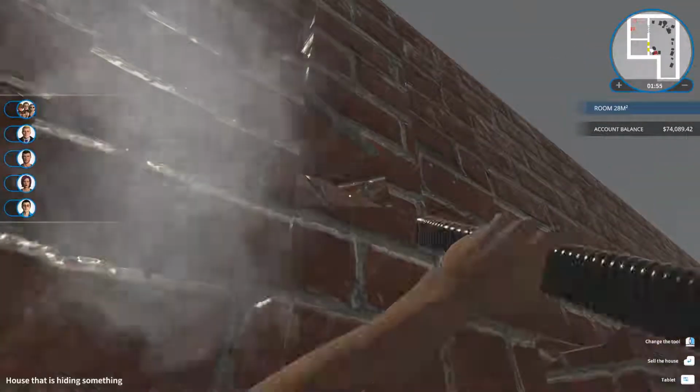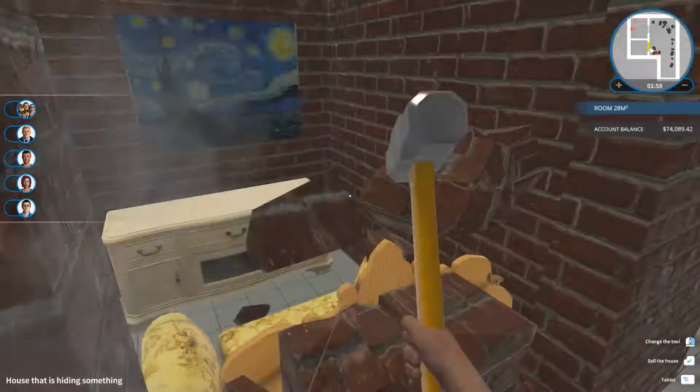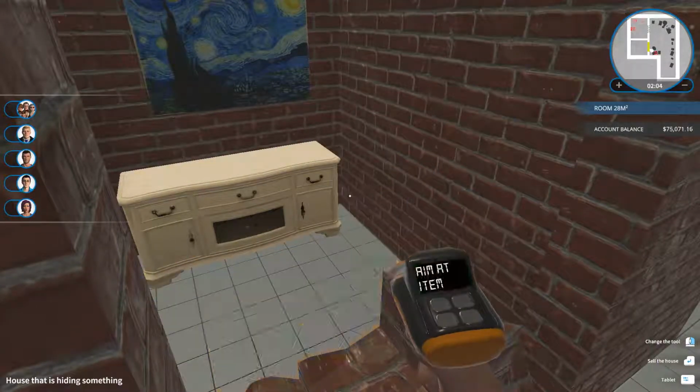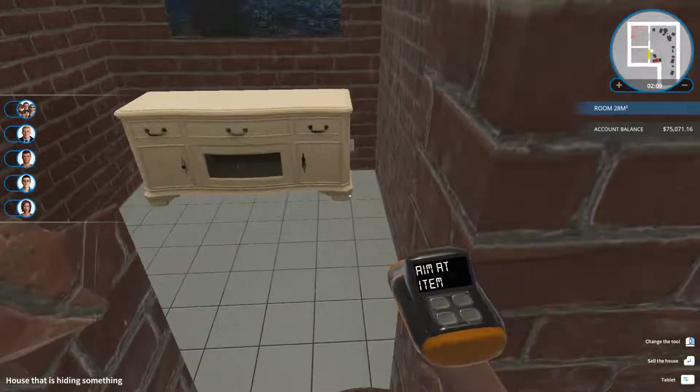Well, it makes no sense why this room is sealed off, but it is what it is apparently. So we're just gonna go ahead and sell all this crap because this is low key concerning me at this point.